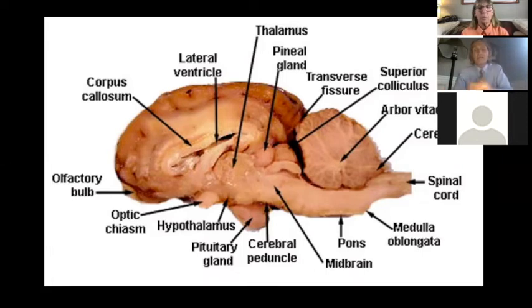Underneath the thalamus is something called the hypothalamus, hypo meaning below. And that's a thermostat in the brain that kind of controls the horse's emotional state. And if you'll notice, under that is the pituitary gland.